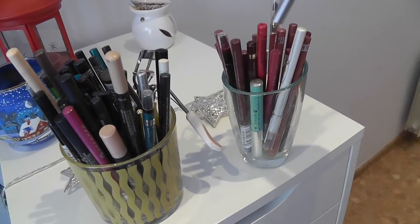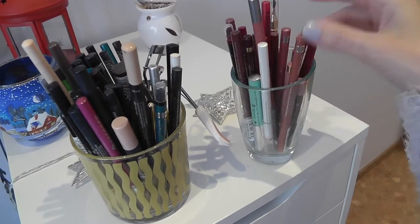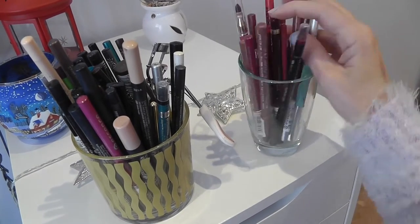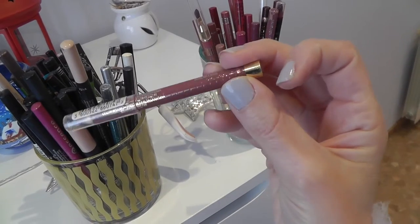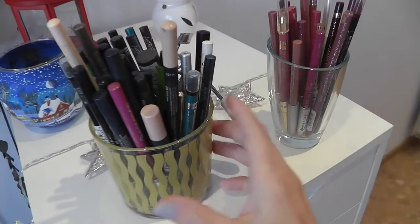Here is one of my favorite ones, which is the Urban Decay Naked. And another favorite of mine, if I can find it, where is it? It's so small already. It's this Bois de Rose from L'Oreal. It's a really beautiful mauve shade.